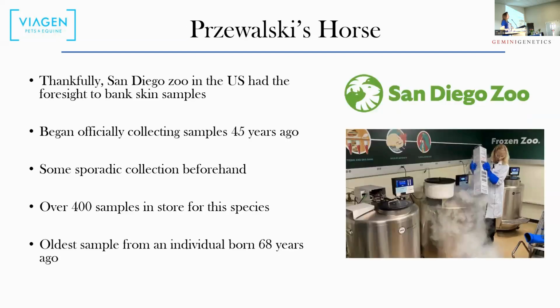Thankfully, San Diego Zoo, which we also managed to visit in January, had the foresight to begin banking samples as far back as 60 years ago, banking down skin samples from deceased individuals. At that time, they didn't know what that was going to be used for, but they just banked them in case they became useful in the future. They apparently have over 400 samples in store for this species alone, and the oldest sample is from an individual born 68 years ago.